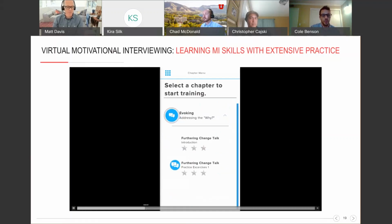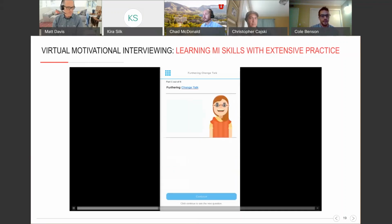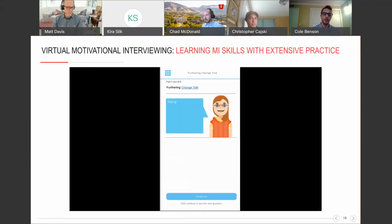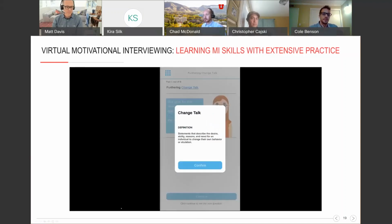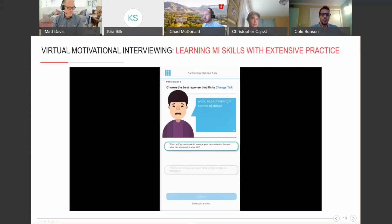So once you get through the tutorial with the mentor, you'll be prompted to this screen where there's this chapter menu. In the chapter menu, there are the different chapters of the different aspects of MI, and you can choose the specific micro skill you want to work on. So here we're trying to do furthering change talk. That's a part of MI that we'd want this learner to be practicing. If you're curious what change talk means, you can highlight over the blue, and as you saw there, it gives you the definition, and those are based on the Miller and Rollnick definitions for motivational interviewing.